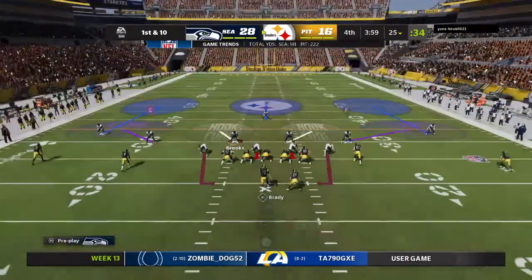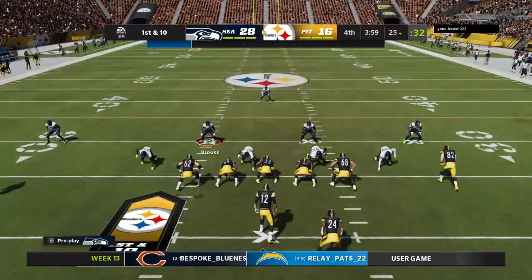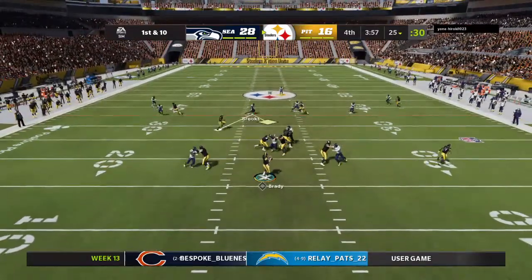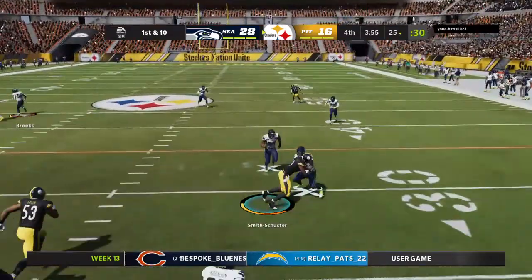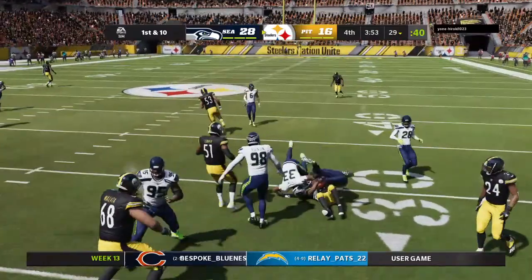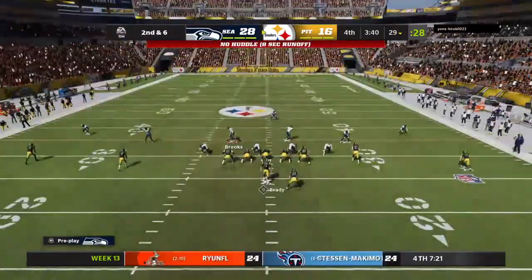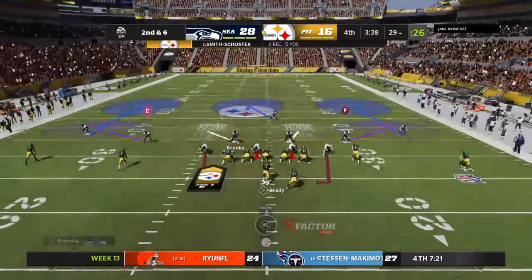The Steeler offense here about ready for their next drive. We'll see if they can band back together after the pick six. It hurt badly, but still within striking distance, a two-score game with a good chunk of time on the clock. And from the 25, they work this to the 29, a gain of 4.